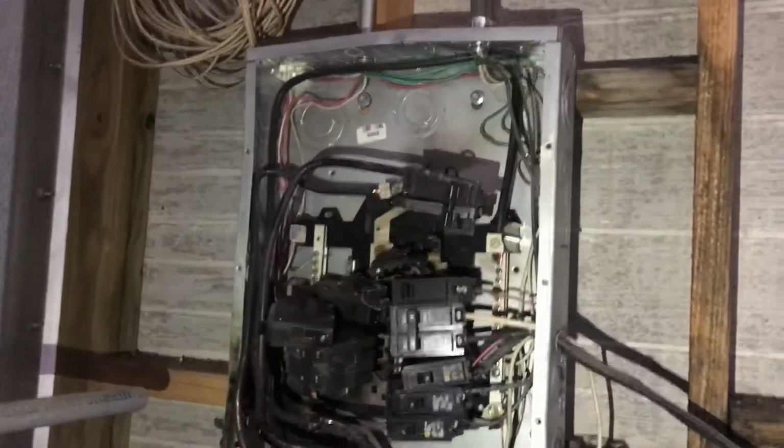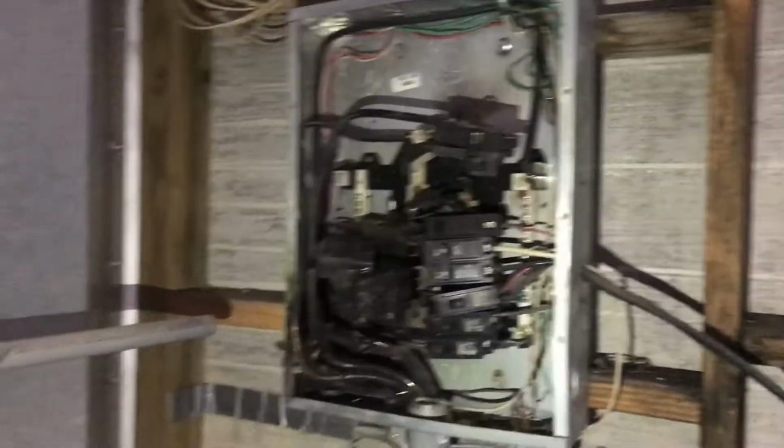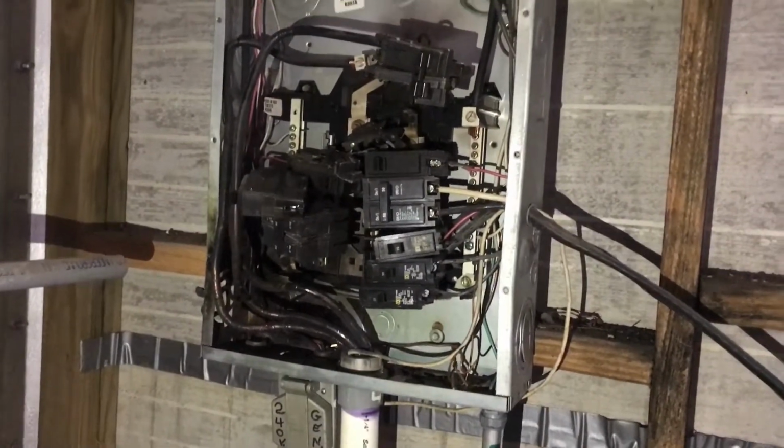This one, well, there's the faceplate off of it. You can see how it's bulged and warped out as well. So this whole panel will get replaced. There's not going to be a good enough on this one like there is on the house. The house is actually fine. We just had an electrician out. He checked everything over. He was comfortable with the way it looked.